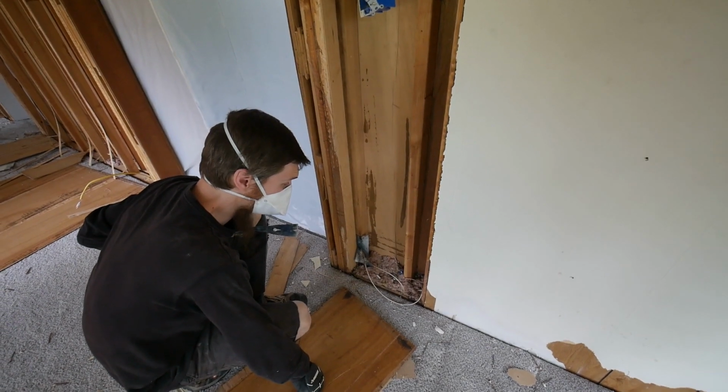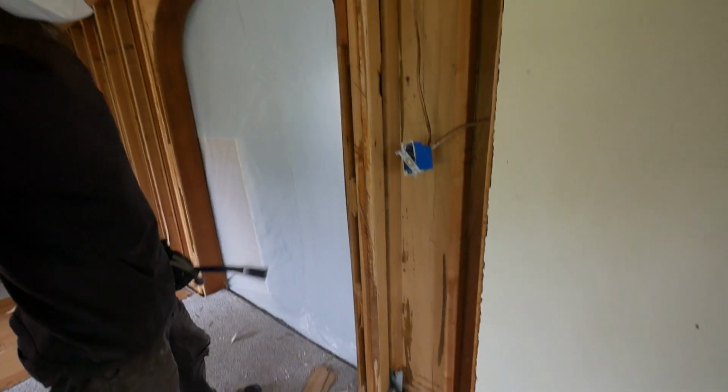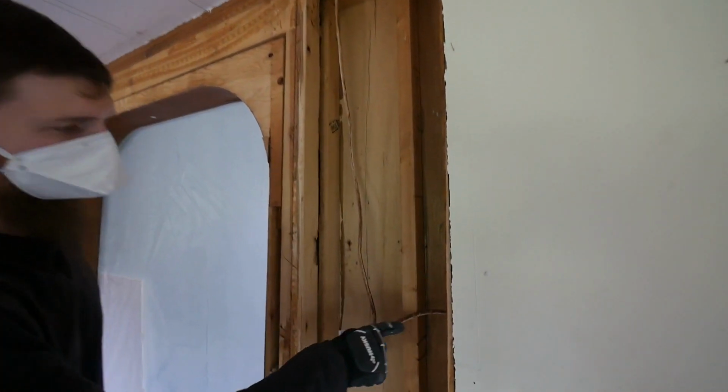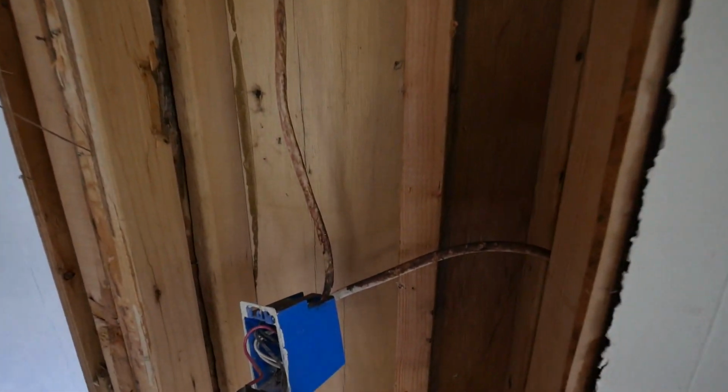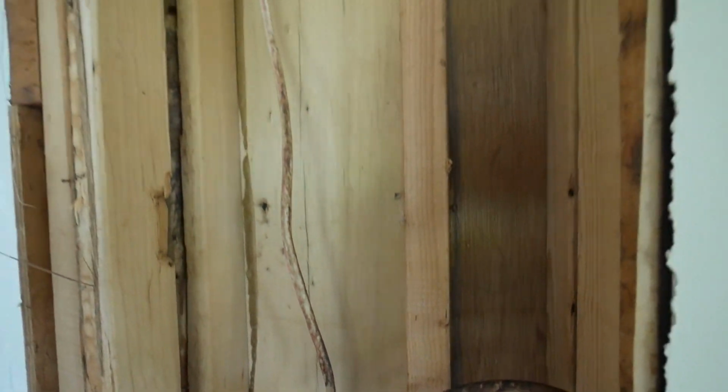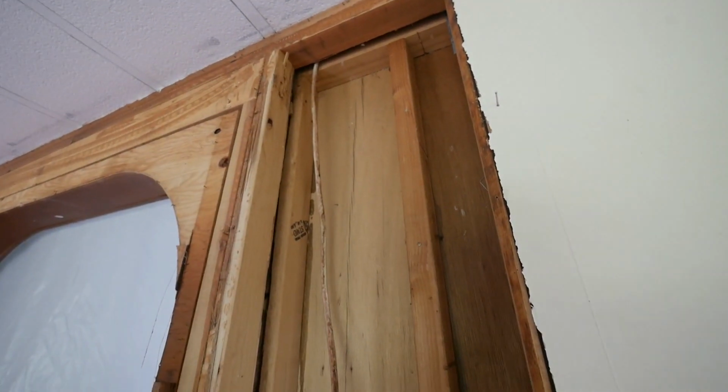We found some more rodent damage, nesting materials, and this is rodent damage. You can see these wires where they're all dirty brown like that. That's from mice crawling on them and making a mess. We're going to be sealing all these gaps going up into the attic so they cannot get into our walls anymore.